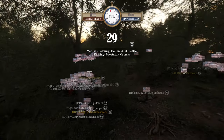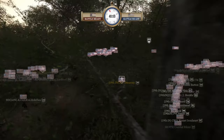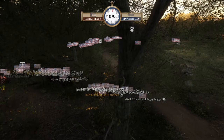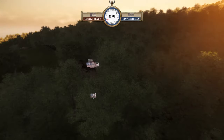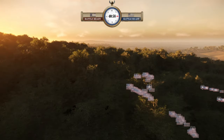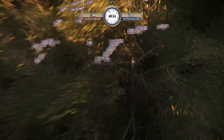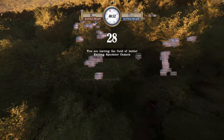Next up on the lineup here, we got HD. Next to them, we got 19th Indiana, 20th New York, 79th, SR. You've got 8th Alabama tied in with 4th West Virginia, and MWB watching the flank here. Imagine 42nd getting reformed, coming back in here soon. A bit of an L shape going on here. We will see. CSA is kind of slow on this approach.